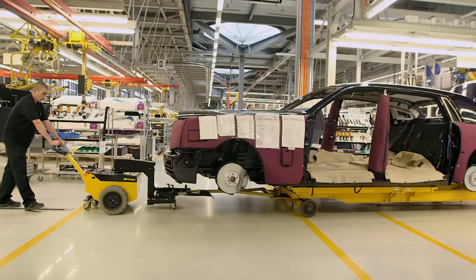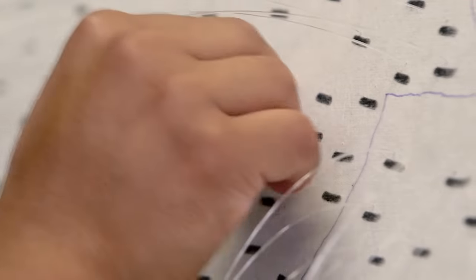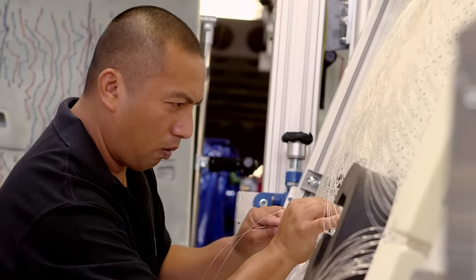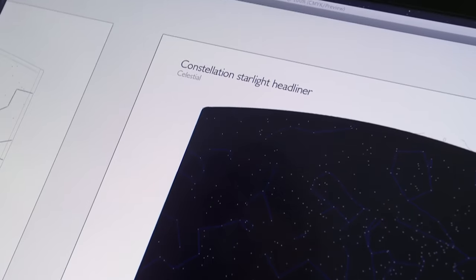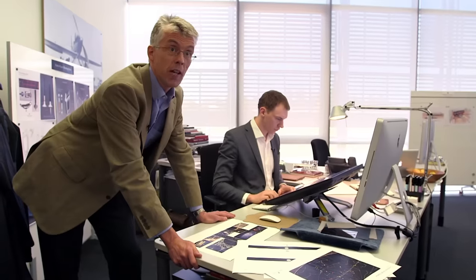Based on the standard Phantom model, Rolls-Royce want the Celestial to evoke a sense of the night sky. 576 tiny fibre optics will be woven into the roof interior, creating a unique starlight headliner. As you're sitting in the car, you will see a replica of the night sky over Goodwood on the 1st of January 2003, when our first customer got their first car.